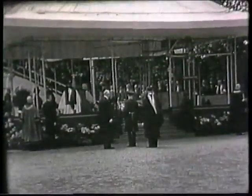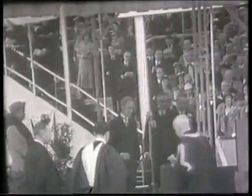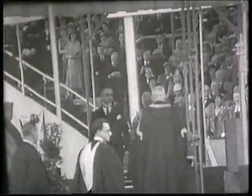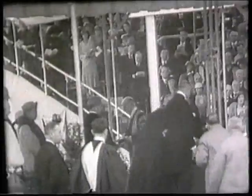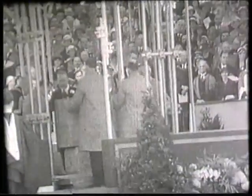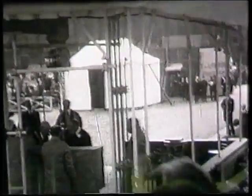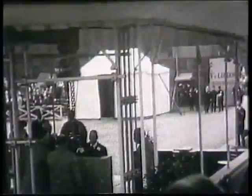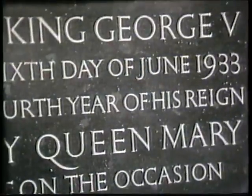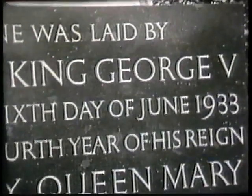After further formalities, which included a prayer from the Archbishop of Canterbury, King George was invited to lay the foundation stone. This stone can still be seen in its original position at the foot of the Senate House Tower.